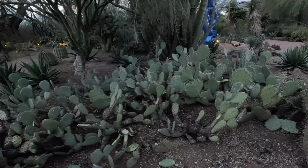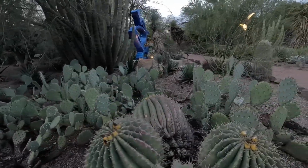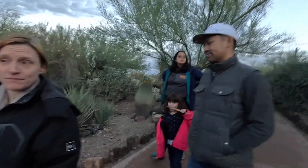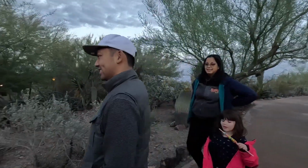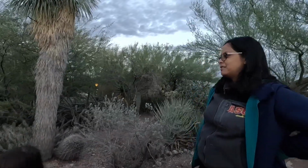The Desert Botanical Garden was not a place we had on our list, but my brother was very insistent for us to go, and I'm glad I listened to the local because this was such an amazing place. I really like it here. That was a really great idea to come over here. I would never think of going to a botanical garden in the desert. Who would have known? This is probably the most underrated thing I've seen while being here in Arizona.